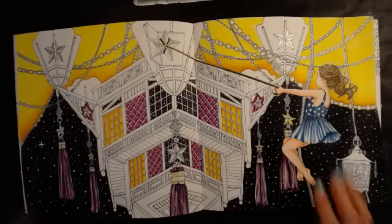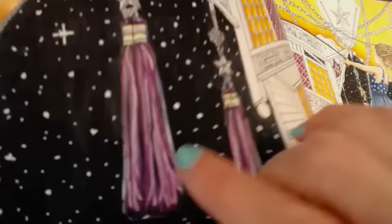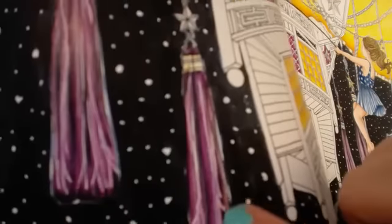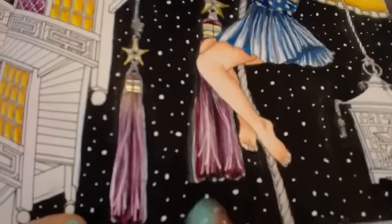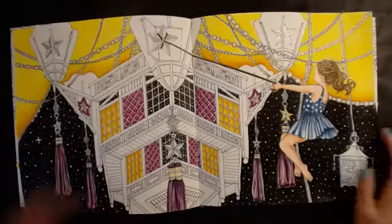Okay, so that's all I've done in this one. I tried to do the tassels in various shades of purple, and then I took a white gel pen and kind of flipped out a little bit to make the tassel look like some little loose fringe. Y'all know, like the tassels on your graduation cap. Those kind of tassels. I wanted them to look kind of flowy like that. And that's all I've done in this book.